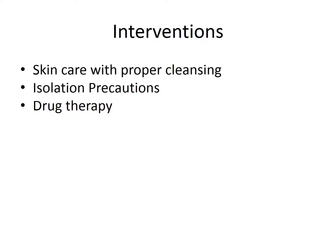So interventions are proper skin cleaning, isolation, not generally, but especially for the zoster, and the drug therapy. Like I said, for zoster you're going to use Neurontin. For a fungal infection, antifungals like Diflucan can be used, and amphotericin can be used. So there are different drugs depending on how extensive the fungal infection is.